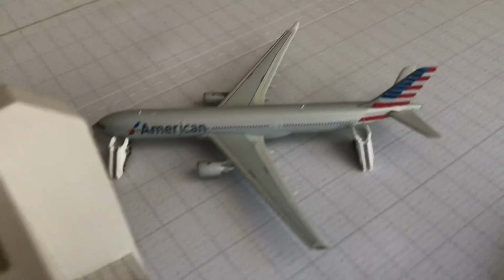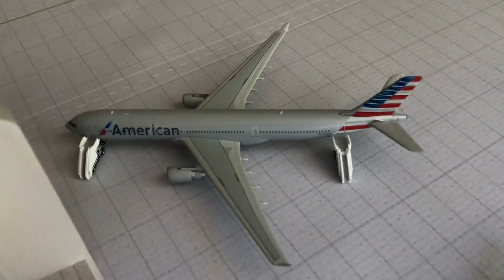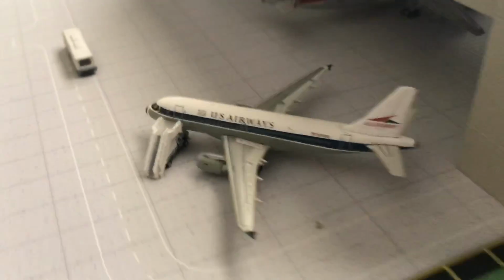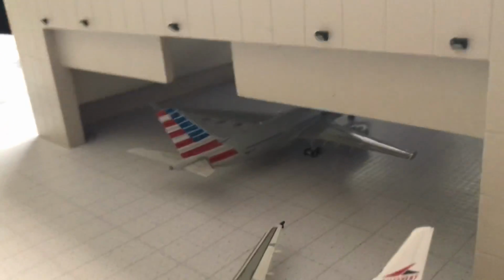Anyways, so we got a 330-200 at the hangar getting serviced. We have an American A330-300 at the hangar getting serviced. I got the Allegheny A319 also getting some service done with it today. And then inside we got another A330-200. So it's ridiculous. Absolute mayhem. We'll go over to the Express area.